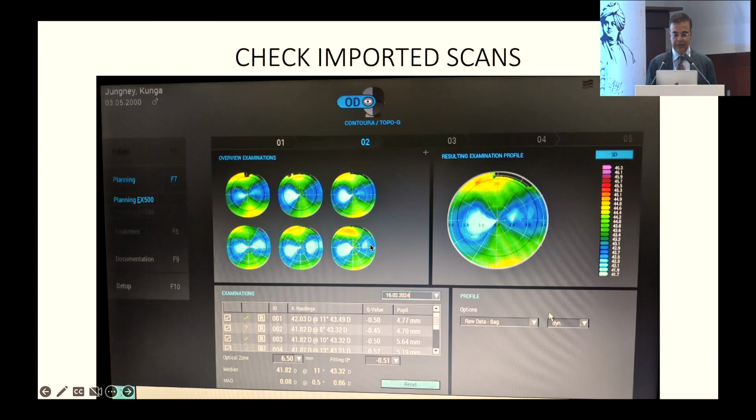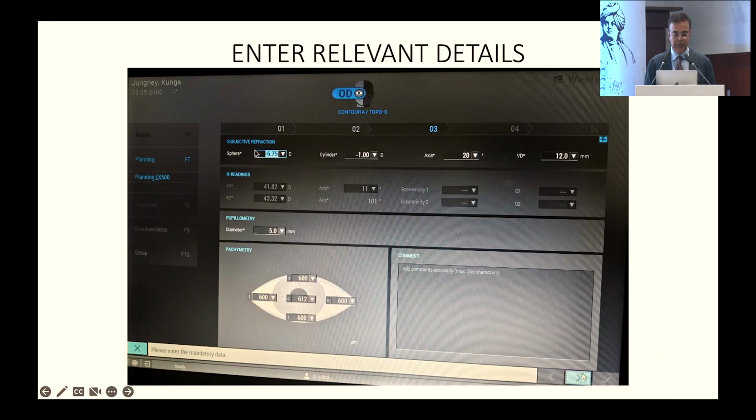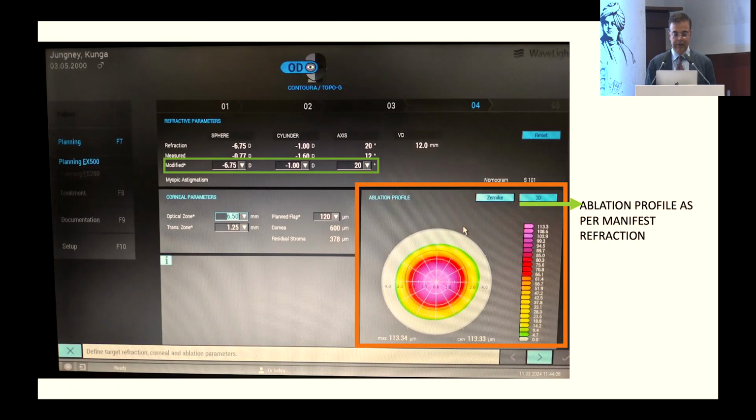You can have these 6 scans, it's averaging them out, and then it is giving you a median of the measured treatment. So this is the subjective refraction of the patient. And then once you've fed this and gone to the Contoura topo planning, you will get the measured, which is the second row. So for example, your refraction is -6.75 with 1 at 20, but the measured is spherical, of course, does not matter from the corneal measurements, but it's measuring a 1.6 astigmatism at 12. And then you have to decide in the bottom row what you want to feed as the final treatment plan.